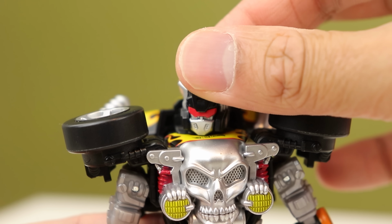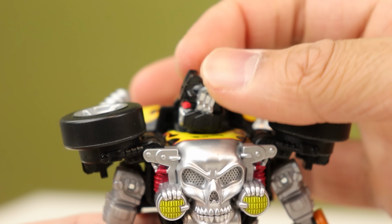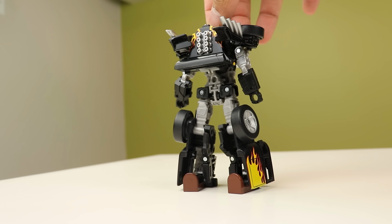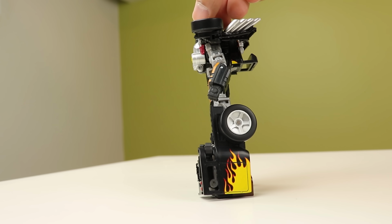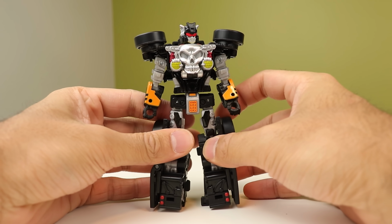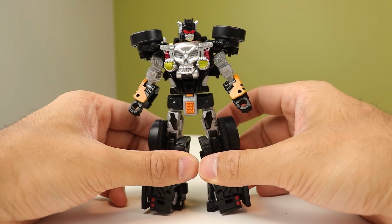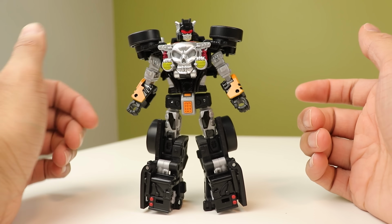Head sculpt is very nice. The shape reminds me a bit of Prima's head, but with exhaust pipe for ears. And he cleans up pretty well. Nothing terrible hanging off the back other than the windshield bar. So yeah, you'd think someone this chunky couldn't do anything interesting, but there's a lot of range in almost all of the joints except for maybe the shoulders.